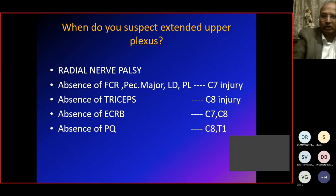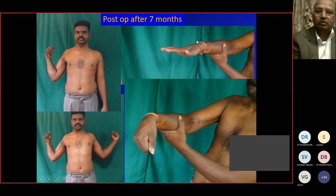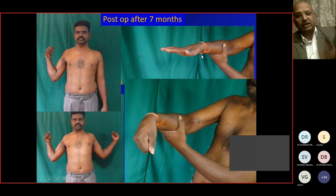For the same patient, what we did was, one fascicle of ulnar nerve to biceps was given, and we took phrenic nerve to axillary by a nerve graft. And one fascicle of the median nerve was given to posterior interosseous. So this is the result of one fascicle of median nerve to posterior interosseous. He is able to have a good wrist extension, finger extension and thumb extension. Still his shoulder was not very strong.